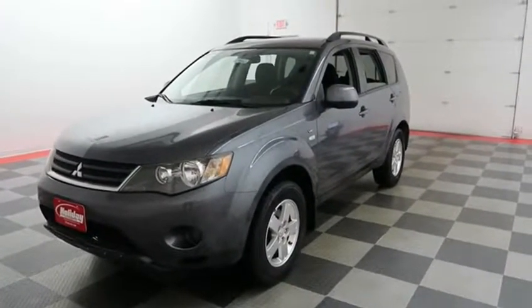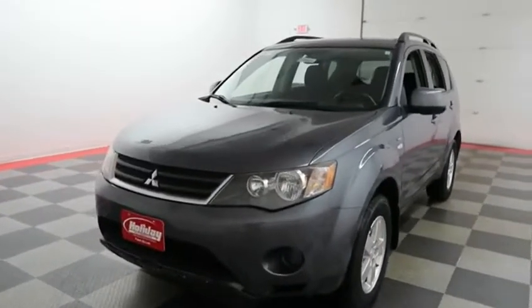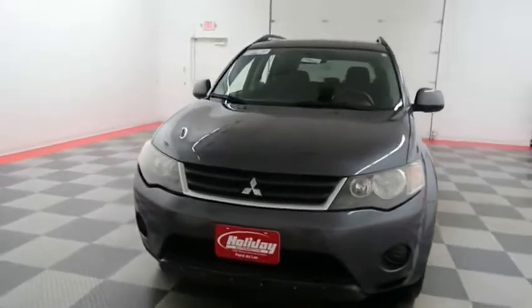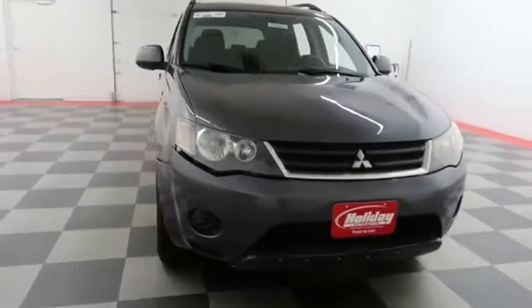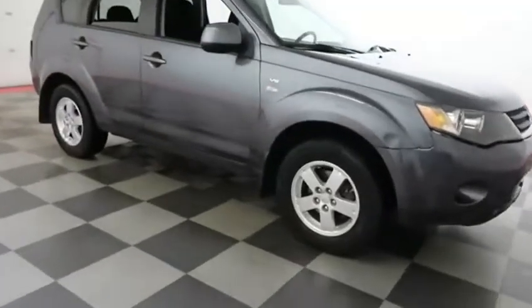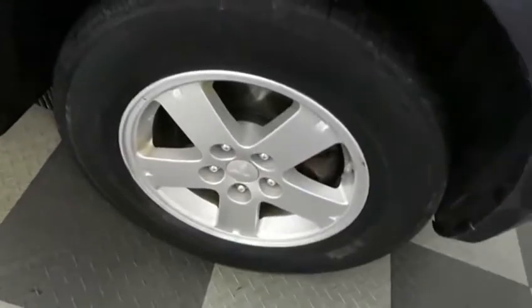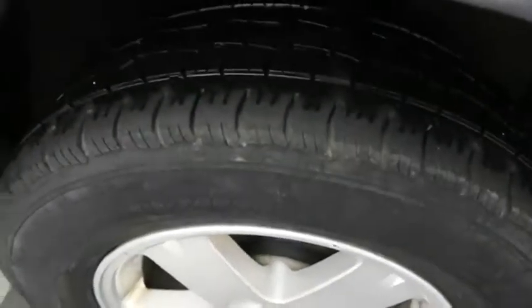Today we're going to take a look at a 2008 Mitsubishi Outlander. Stock number is 17M146A. Starting right away up front, and then we're going to take a look down the passenger side. You have alloy wheels. Looking at the tread on the tires.